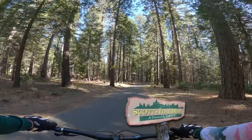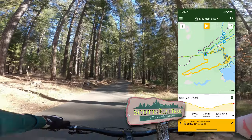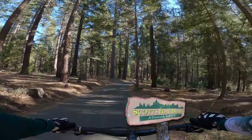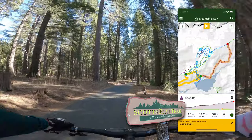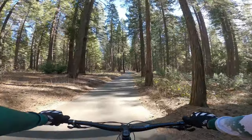I usually climb Scott's Flat Road out. Easy 5 mile climb out. You can take Cashy or Caskey. Gets more vertical. However you say that, by the way. Dump you out more towards the top of Pioneer so you can get all the fun stuff there.